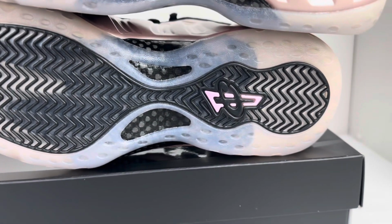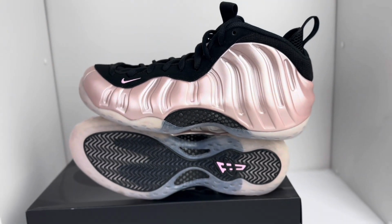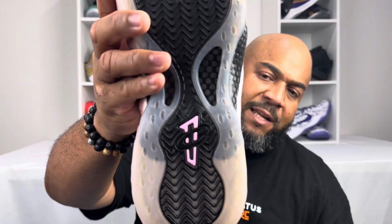And on the bottom, you got this translucent sole around the edges. And then you got that black mid part of the shoe. You got your carbon fiber mid-foot plate. And then you've got the 1 cent logo as well on the bottom of that shoe.